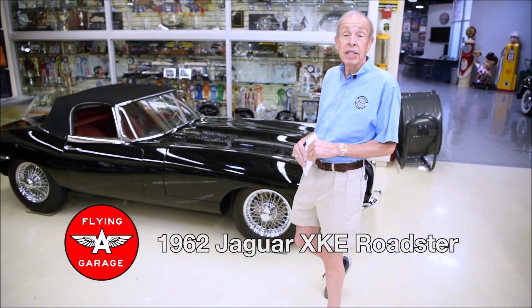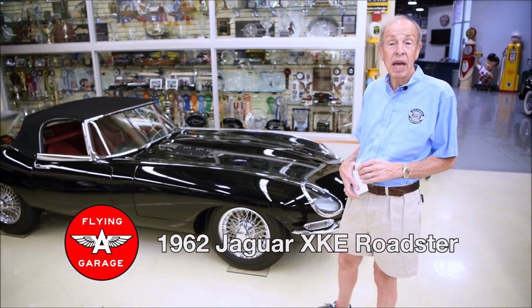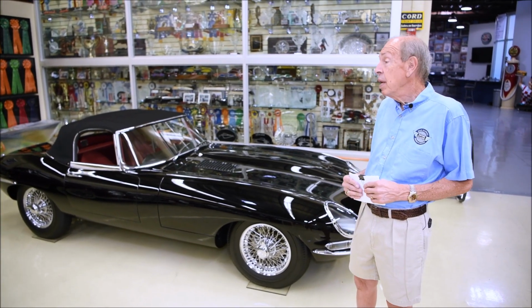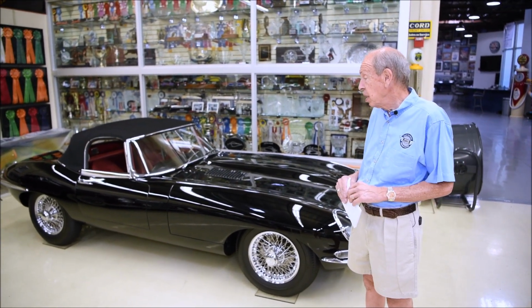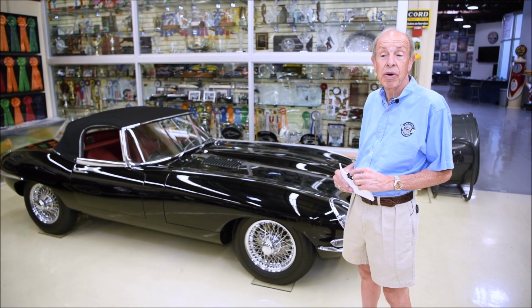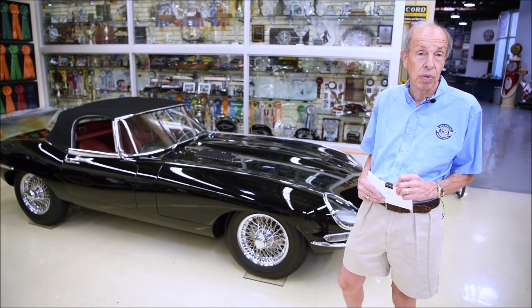This is a 1962 Jaguar XKE Roadster 3.8. When it was produced, it was introduced at the Paris car show, at which point Enzo Ferrari proclaimed it was the most beautiful car in the world.